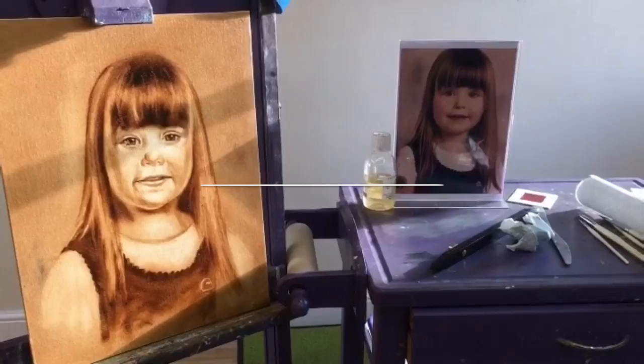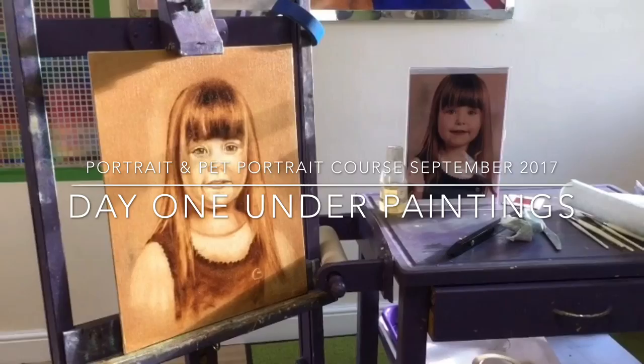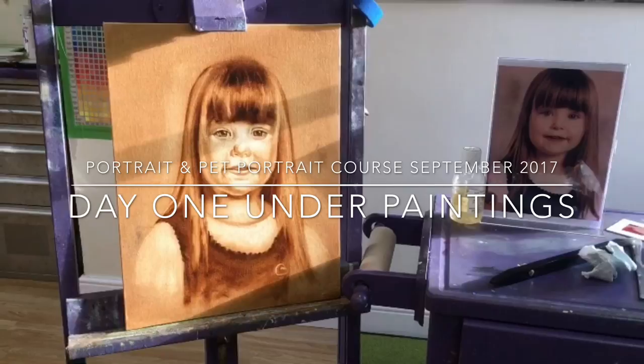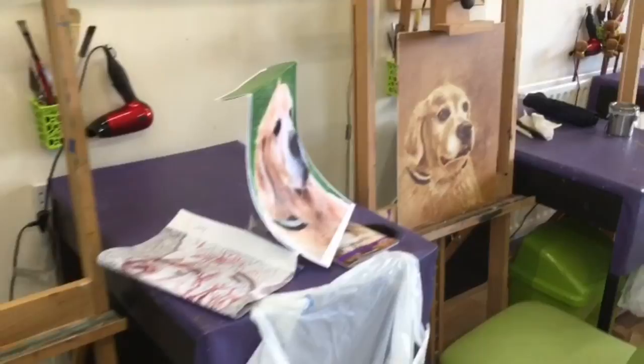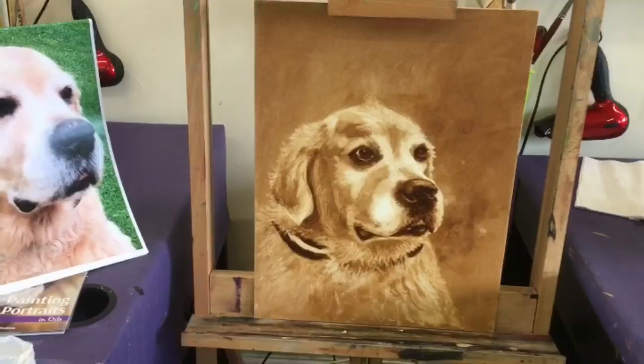Hi guys, just wanted to share with you the end of day progress. This is the end of day one of my 3-day portrait course, or pet portrait. You get to paint of your choice. This is my own demo piece, which is a portrait of my daughter when she was a lot younger. So we do the first colour layer, well, the first stage is the underpainting stage, and we use burnt umber.